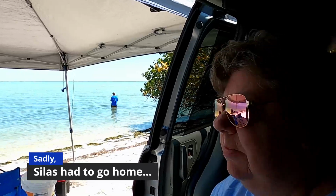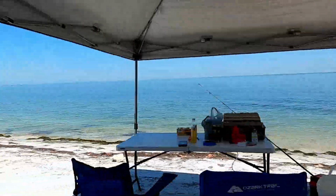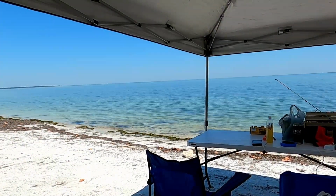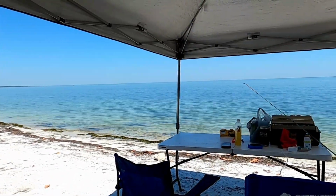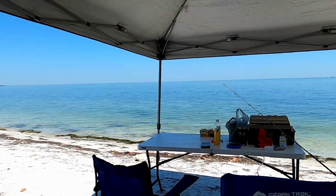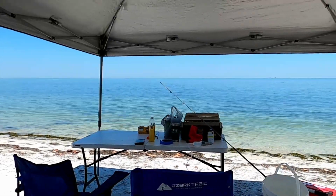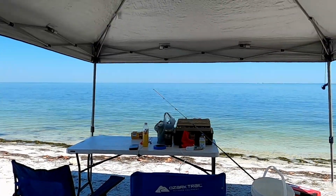Hanging out in the car today, that can only mean one thing. Yep, we're car camping. This time, we are starting out on the north side, right before the pier, the north side beach. See that mullet jump? Lots of mullet jumping. If I keep the camera right here, you might be able to see a few.